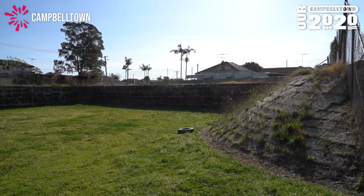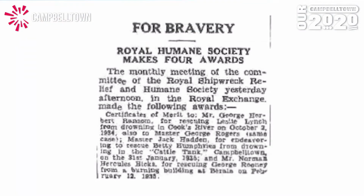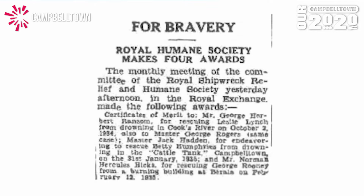It's also got a little bit of a tragic history, the cattle tank. In 1925, a young girl by the name of Lynelle Johnson was playing here with her sister. She was only 7 years old and she tragically drowned. But 10 years later, history repeated itself again when a girl by the name of Betty Humphreys ran from her house over here in Demerrick Street. Betty was having some issues, some mental issues at the time, and ran out of the house screaming and jumped into the cattle tank. Unfortunately, she wasn't able to be saved, but a brave young man by the name of Jack Haddon tried to save her. He jumped in, but it was too late. And Jack received a bravery medal for his heroism.